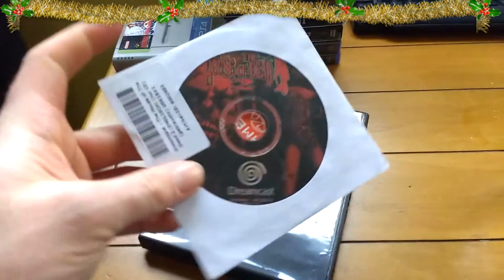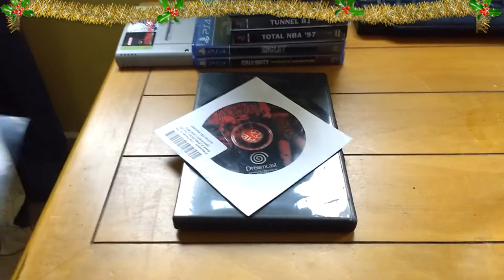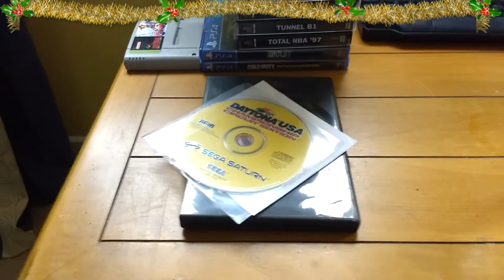See, I got that, and the House of the Dead 2. Obviously these are all separate, I just put them in that case for safekeeping. And Daytona USA Champion Circuit Edition, which is kind of good about that one not being in a case.